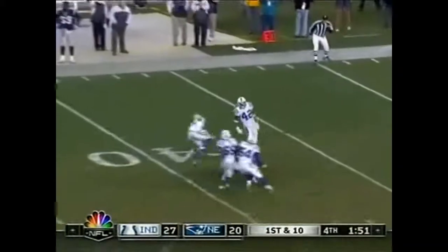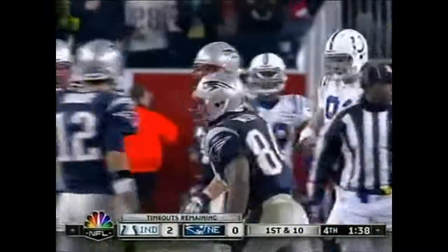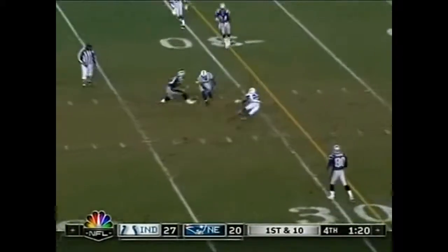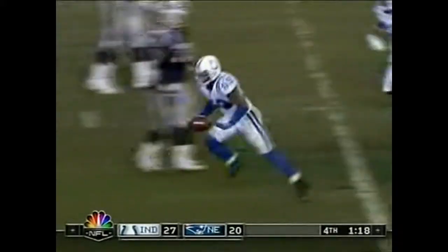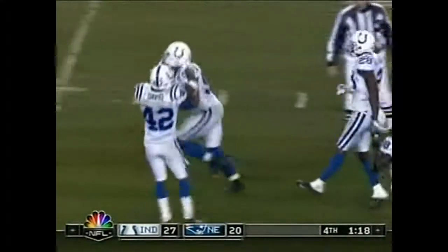The ball at the 36-yard line. Brady throws, and the catch is made by Ben Watson. Watson inside the 40. They'll spot the ball at the 39-yard line. No timeouts. Tom Brady's playing like Peyton Manning. Over the middle, tipped, and then intercepted. It was intercepted by Cato June. Kevin Faulk couldn't hold on.